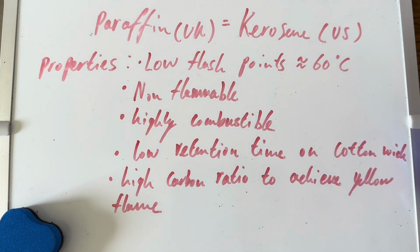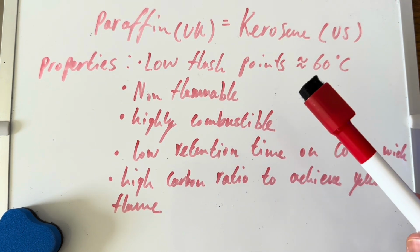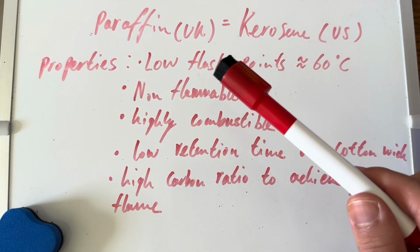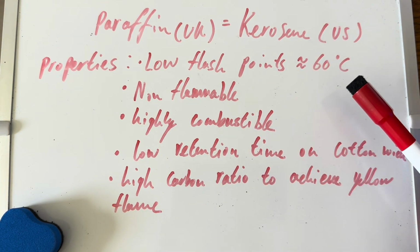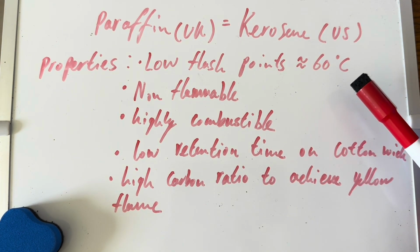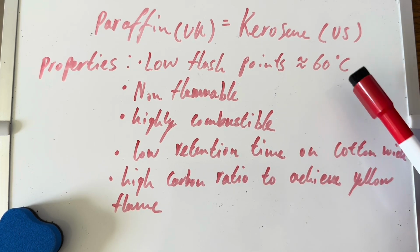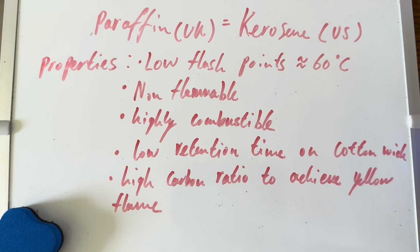The oil, kerosene or paraffin oil, has a low flash point, but it's not very low, unlike gasoline at negative 20 degrees Celsius or 30 degrees Celsius. Kerosene has a flash point of around 60 degrees, which is much lower than diesel fuel. So sometimes in some older generation diesel cars, you can actually mix kerosene in it in the cold winter time to make sure your fuel doesn't freeze over in the tank.